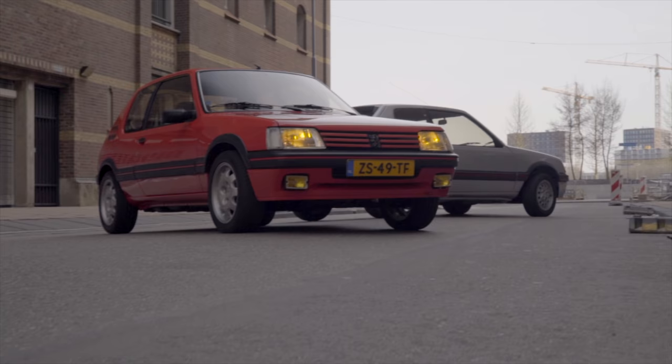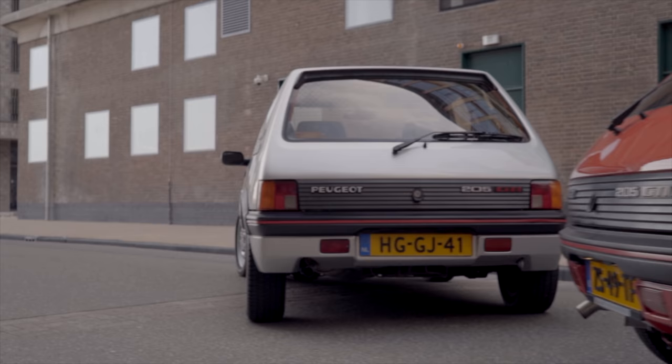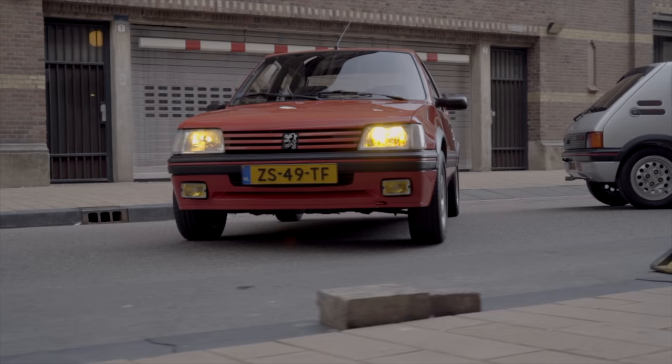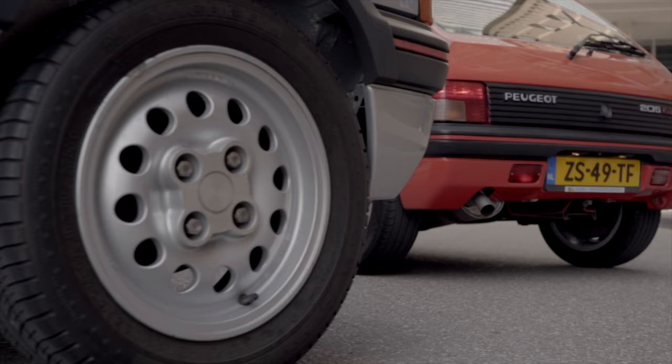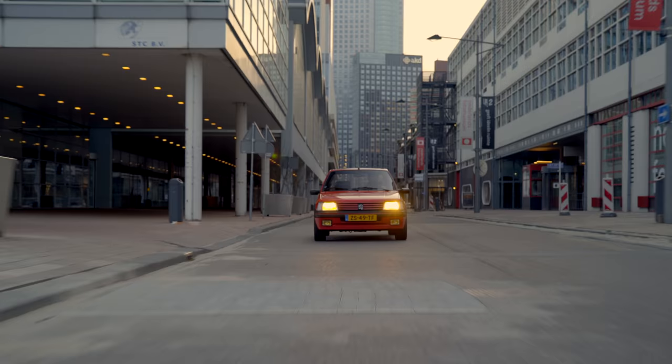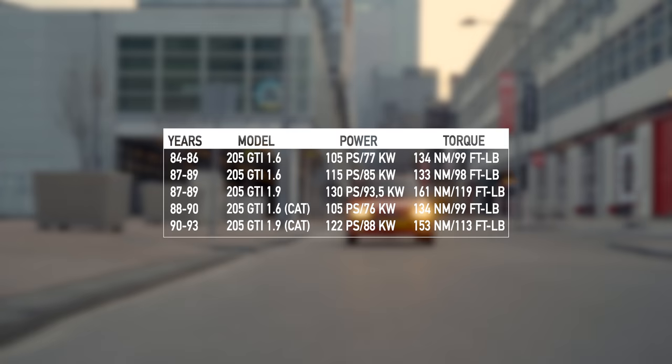You can easily recognize the 1.9 by the bigger speedline wheels with wider tires, the signs on the C-pillars and the partly leather bucket seats. The biggest differences between earlier and later models are the rear lights, the color of the indicators and a totally different dashboard. Furthermore, later models had catalytic converters installed and were tuned back a little just to meet exhaust restrictions.